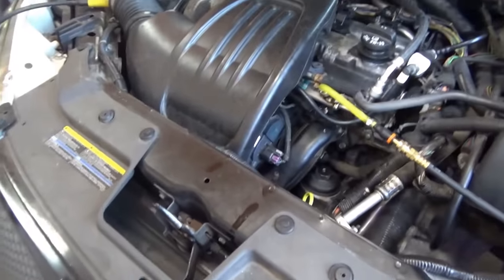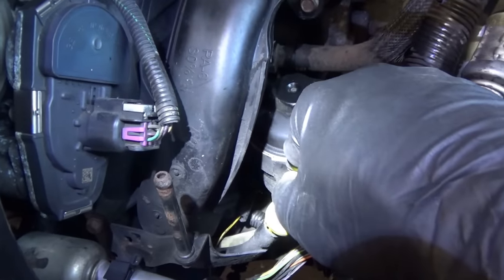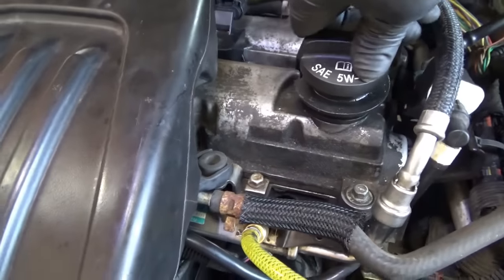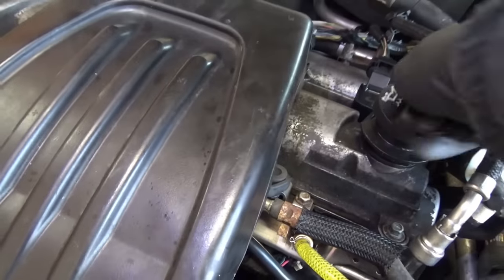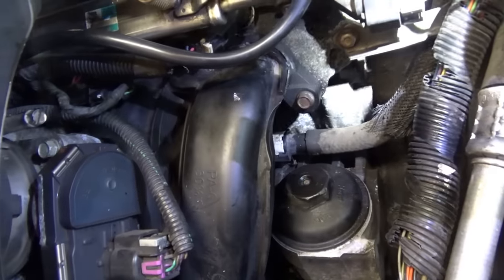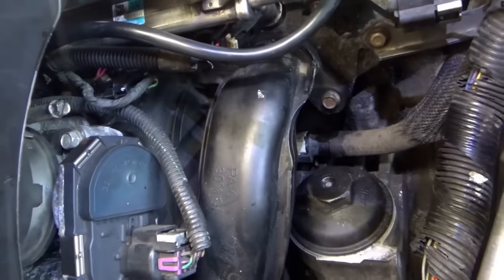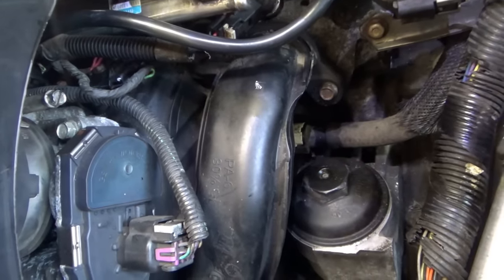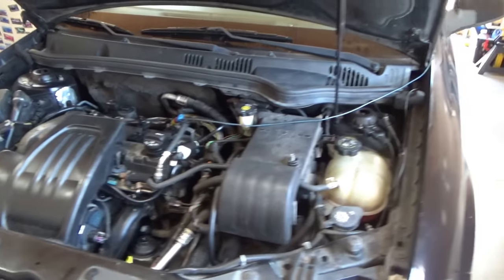Checking for vacuum leaks, using a smoke machine, just putting smoke into the intake manifold. This thing is tight. I mean, absolutely no leaks. You can see, obviously it's going into the crankcase. Intake manifold is super tight. Zero vacuum leaks. This car is crazy. It's insane. All right, next experiment.